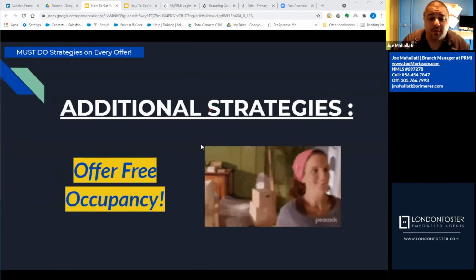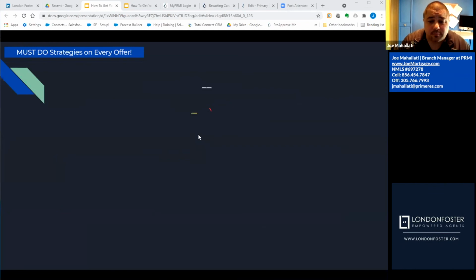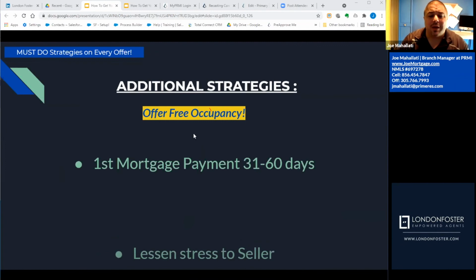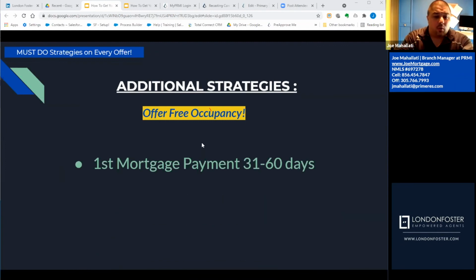Next one, offer free occupancy. What is that? Well, one of the things you need to know is when you make your first mortgage payment. Let's just say we all close today. What's today? The 10th, right? If you went to closing today and got financing, your next mortgage payment is always going to be 2 months after, whether you close on the 1st or the 30th.